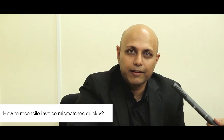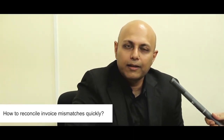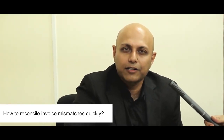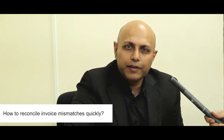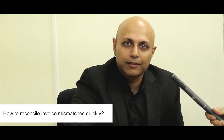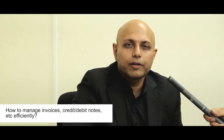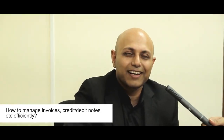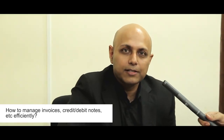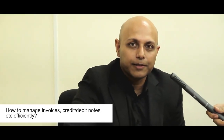GST Star can be used for both pre and post filing reconciliation. The reconciliation engine is built in such a way that exceptions are identified and highlighted quickly. The collaboration features of GST Star also allow for seamless communication and reconciliation with your customers and your vendors. Proper linking of invoices in GST Star with your credit and debit notes and your advance receipt vouchers makes it easy to manage them and bring in tax efficiency.